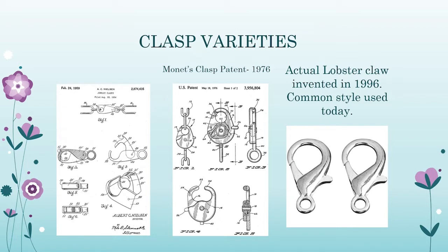If you see this clasp, you can't call it a lobster claw clasp because it's not officially. Then the middle one is the one that Monet filed for. The one on the left is not Monet's. The one in the middle is Monet's. In 1976 they filed for this. On the bottom of that image you'll see how it opens. It opens in the middle, and I have a piece here that I'm going to show you. You can get a better visual of it.